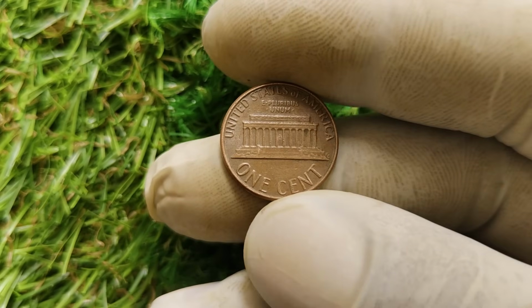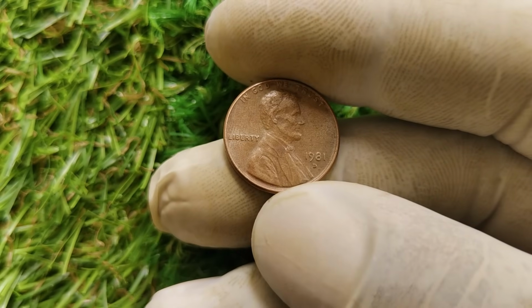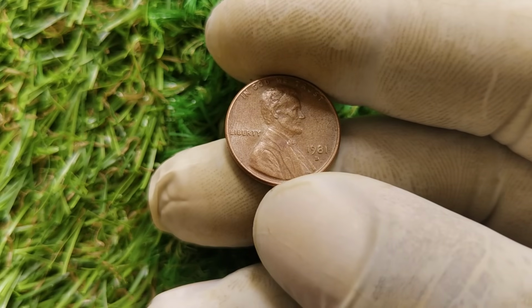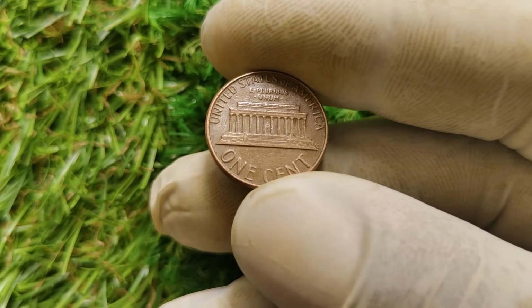So, as you listen to this, think about the coins you've handled today. Could one of them be a forgotten relic from 1981, with a tiny D beneath Lincoln's portrait, waiting to be discovered? Could it be one of the rare survivors in extraordinary condition?